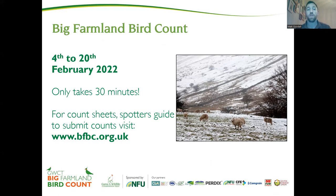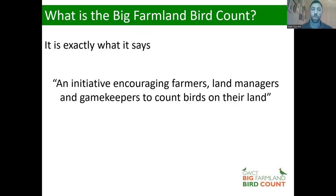There is a count sheet that you can get from the website that's listed here, www.bfbc.org.uk. And you can use that count sheet. And then when you're submitting your results later on online, which only takes about 10 minutes, maybe even less than that, I think now, then you can use that count sheet or use your notepad to fill in the details online. So everything that you might need to know about the big farmland bird count is on that website there. There are ID guides and helpful tips on how you can help individual species if there's a particular species that you're really interested in.